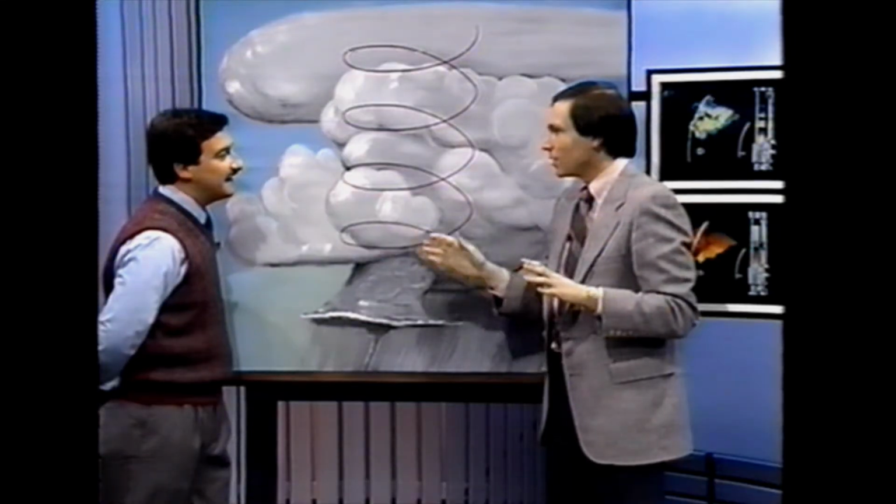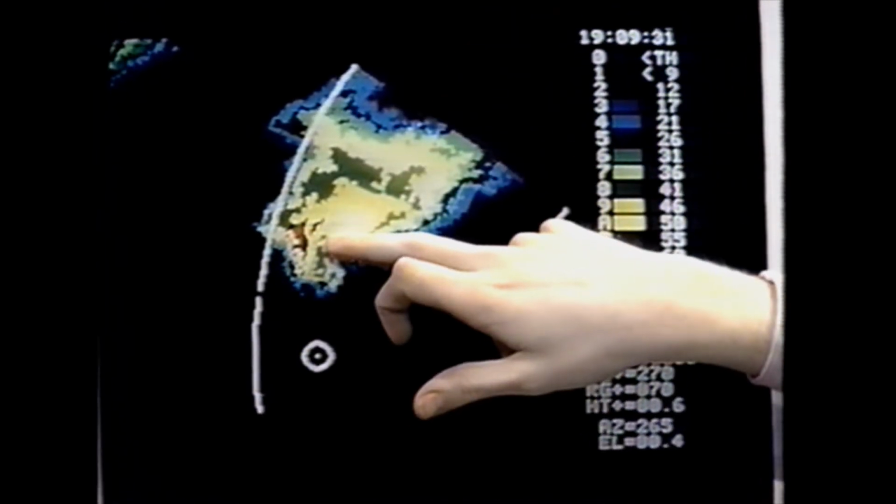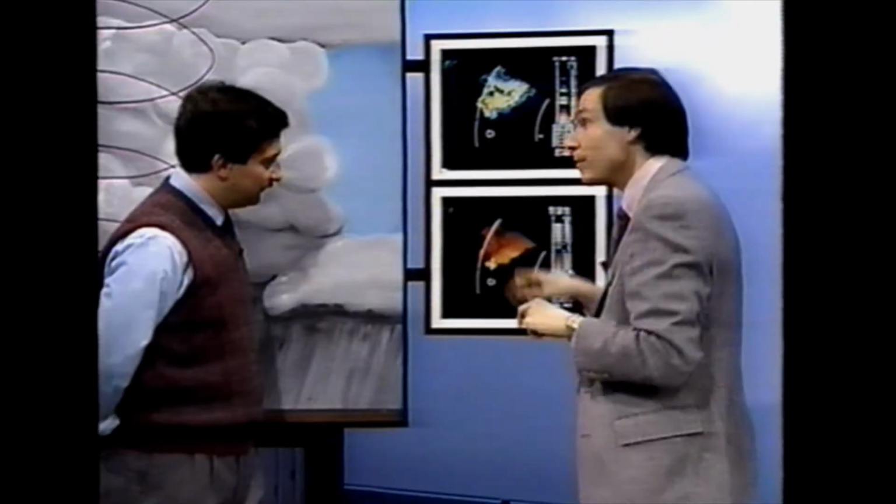Well, we have a nifty tool these days called Doppler radar. I've heard about that. In the old days, all we had was radar that showed us how much it was raining. Light rain here, heavy rain here. But with Doppler radar, we have the ability to actually see the wind. And you've got here red showing one direction of wind, blue and green showing the opposite direction, and that really is the sense of rotation you get there, and that's the mesocyclone.